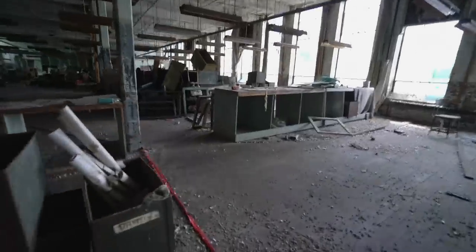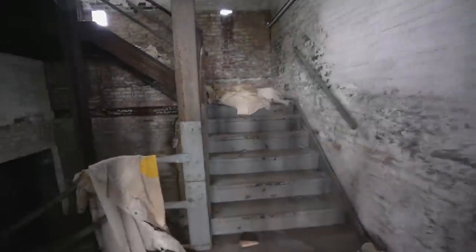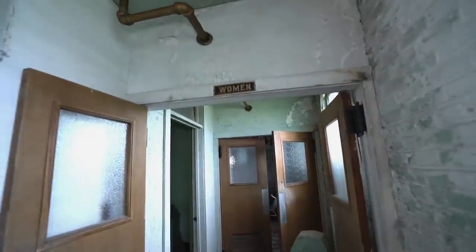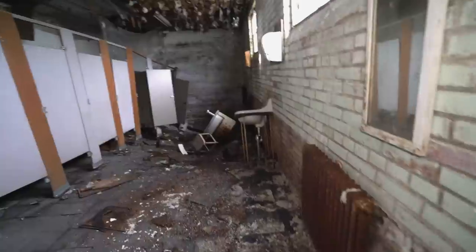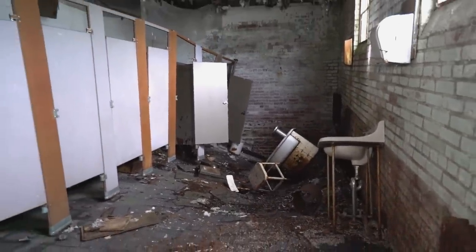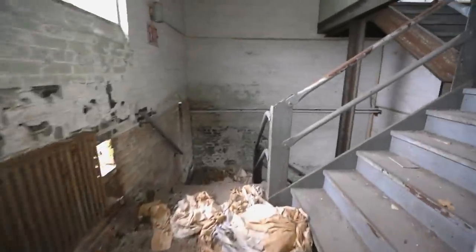See if we can find another staircase to go up, because we know the elevator's broken. This looks like a nice strong staircase. Got all sorts of garments on the ground. This is a bathroom. Wow. So this whole building was made out of wood. And you could tell because the bathroom is kind of falling into the floor beneath us here. So yeah, a lot of water damage has attacked this building. You could actually start seeing daylight from the roof. And we're gonna tread lightly up here to see anything else that is available.